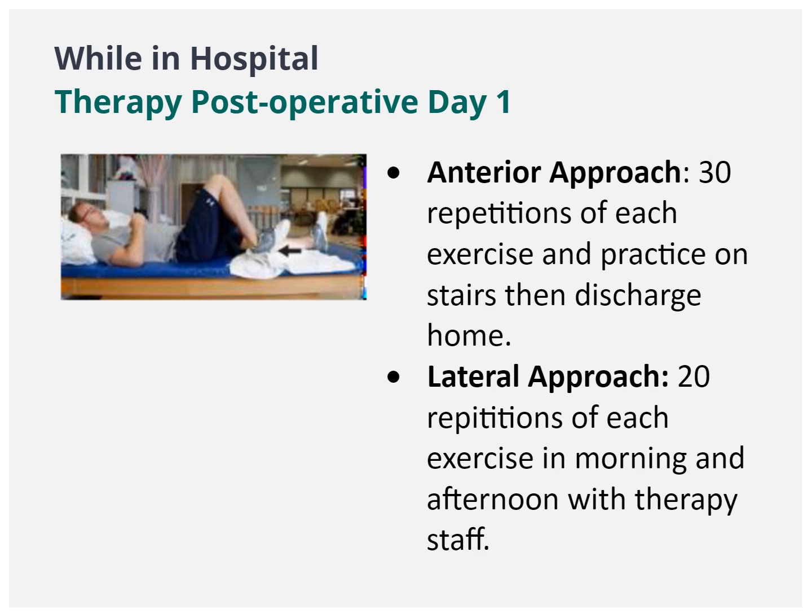While in hospital, physiotherapy, after surgery day 1. If you had an anterior approach surgery, physiotherapy will see you to complete range of motion and strengthening exercises, get you up walking, and practice going up and down stairs prior to your discharge home. If you had a lateral approach, you will complete range of motion strengthening exercises with therapy staff in the morning and afternoon.